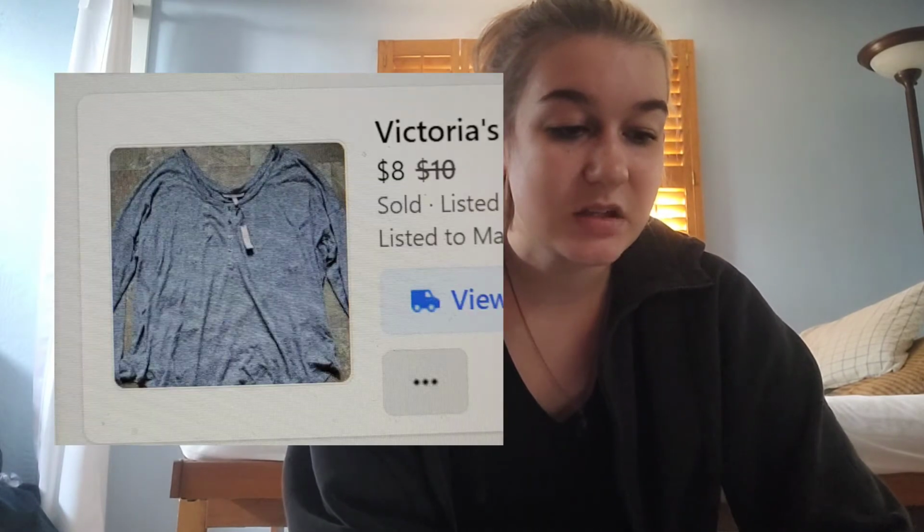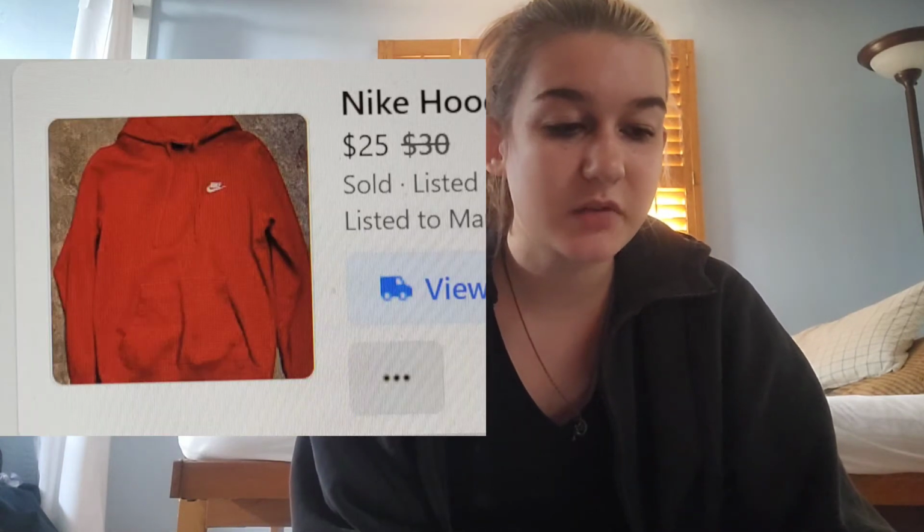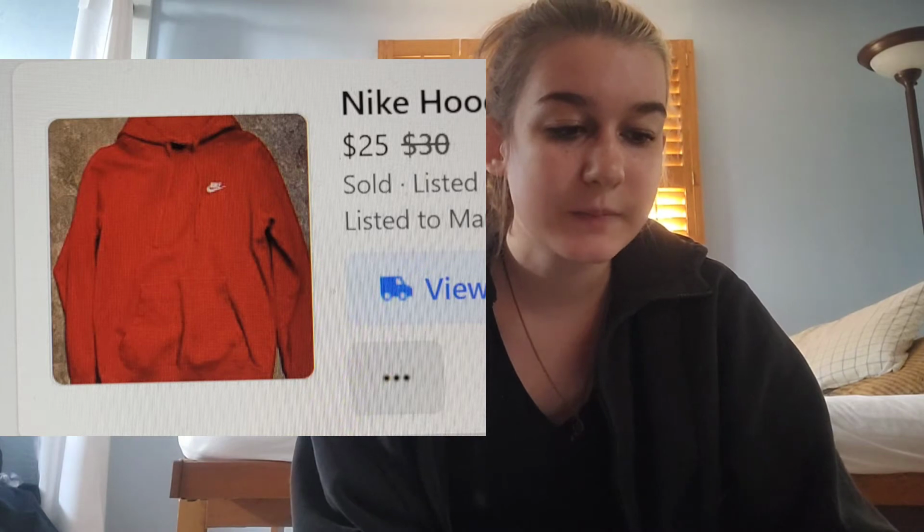See, Nike's always a good pickup. This Victoria's Secret shirt sold for $8. This also sat for a while, and it was new with tags, so I was kind of surprised. Yeah, Victoria's Secret just kind of does okay for me. This Nike hoodie sold for $25. Now I gotta scroll through a bunch of stickers to find the next clothes.